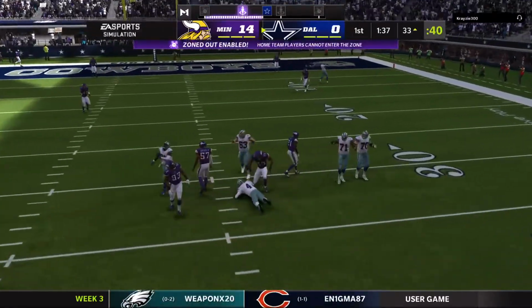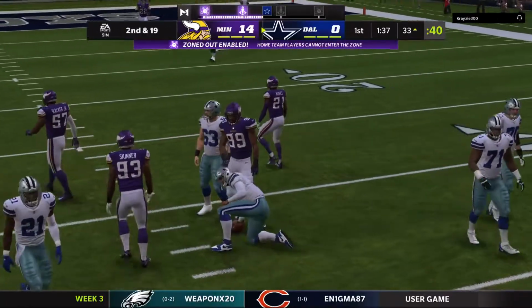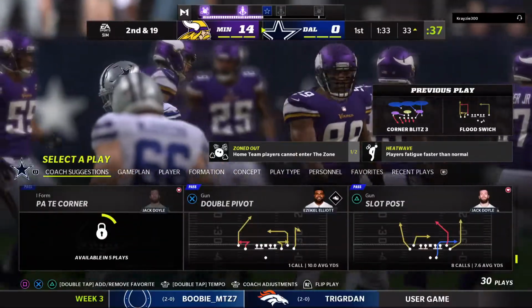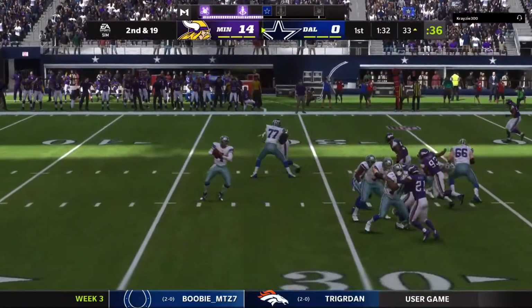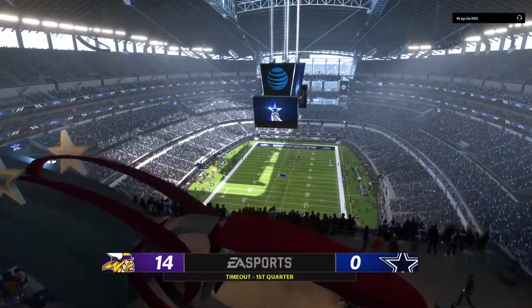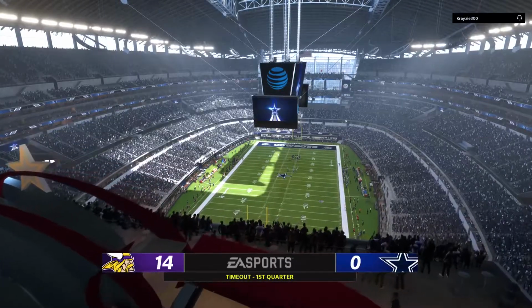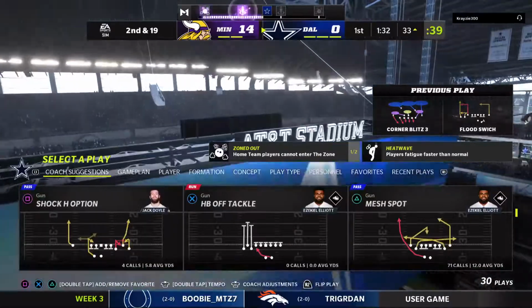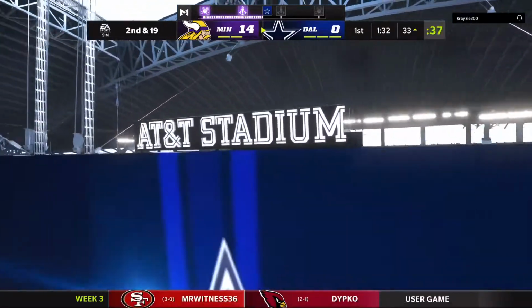Pressure applied, and he's going to be taken down. They sack him back at the 33-yard line. Danielle Hunter able to record his 5th sack of the season. Now the defense going to use the first of their timeouts. They'll have 2 remaining as we step aside here in this first quarter.